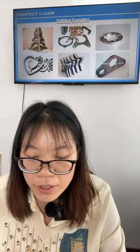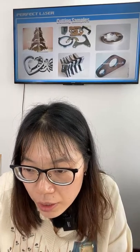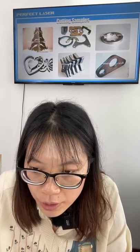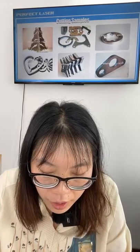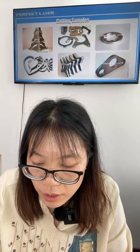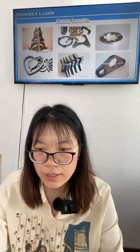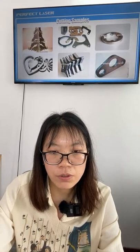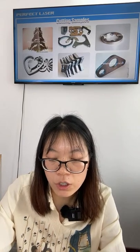This fiber laser machine is used to cut different metals, like stainless steel, carbon steel, aluminum, copper, and other metals. I will show you the samples one by one. First sample, you can see, this is stainless steel. It looks very bright. The second one is carbon steel. The third one is aluminum. The fourth one is carbon steel too. The fifth one looks very, very good.